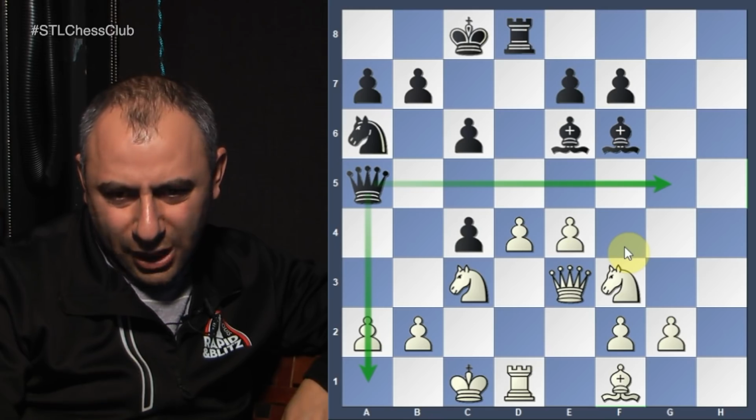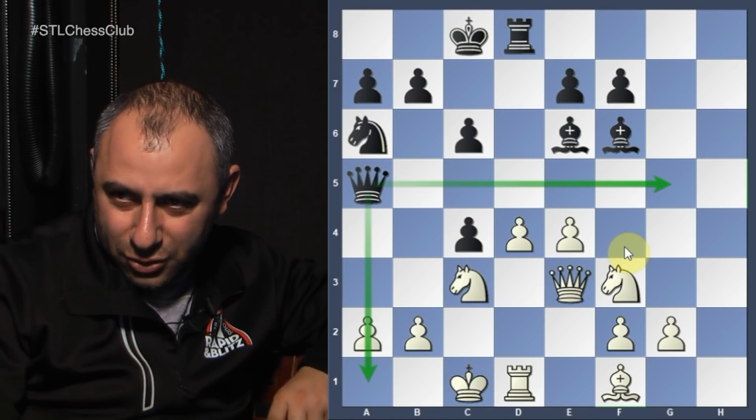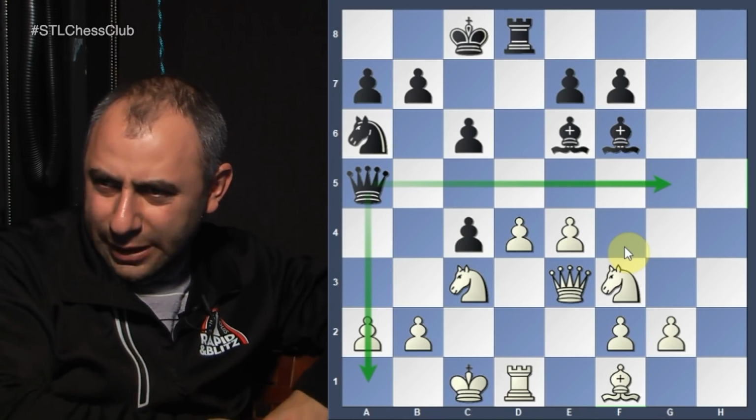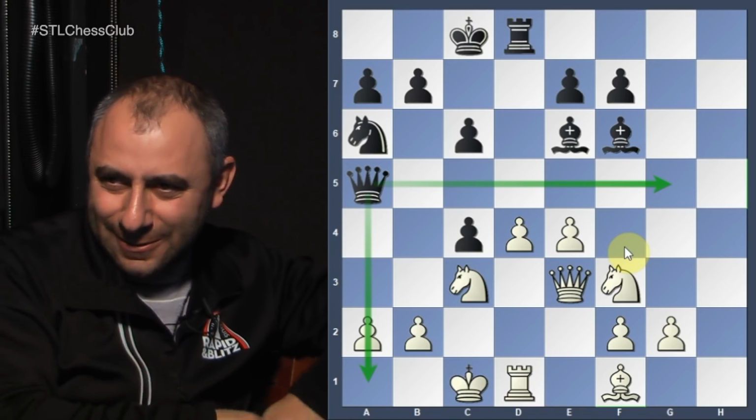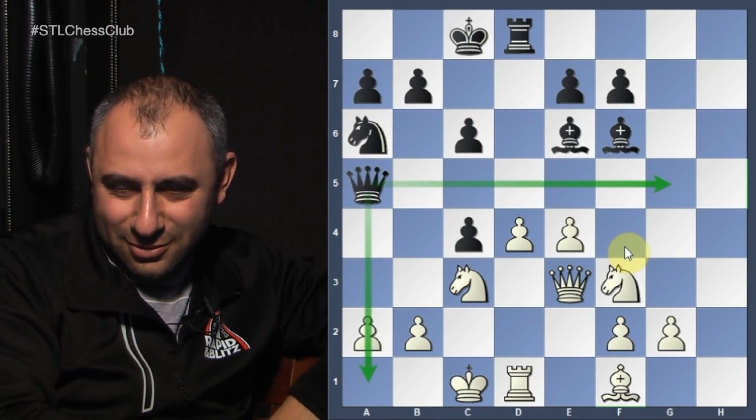E5. I will get to the e5, okay? But first he wants to go knight b4. Do we want to allow him to play knight b4, or we want to prevent that? Huh? We don't want him, right?